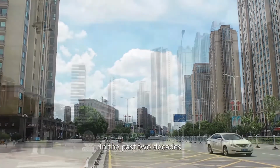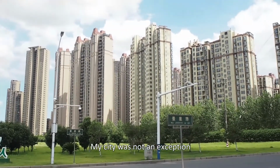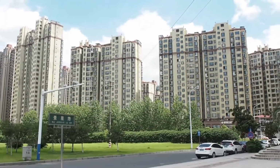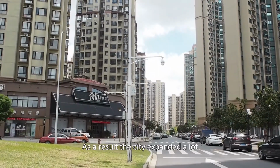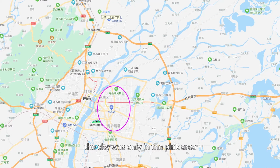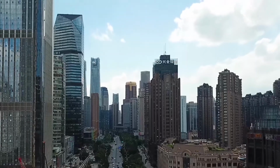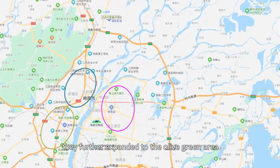In the past 2 decades, China experienced drastic urbanization. My city was not an exception. As the capital city of Jiangxi province, it attracted many people from rural areas in the province. As a result, the city expanded a lot. During my childhood, the city was only in the pink area. About 20 years ago, the city government started to develop the land in the blue area across the river. 5 years ago, they further expanded to the olive green area.